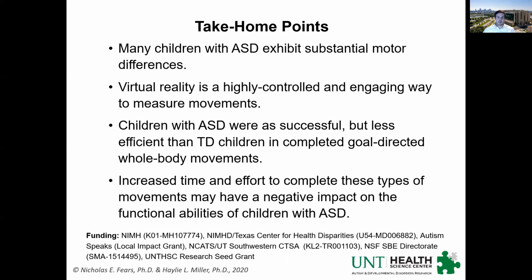Finally, it's important that we recognize that the increased time and effort that children with ASD use to complete whole body movements may have a negative impact on their ability to perform activities of daily living. It is imperative that children with ASD are routinely assessed for motor difficulties and that they receive adequate therapeutic intervention to improve their movement abilities.